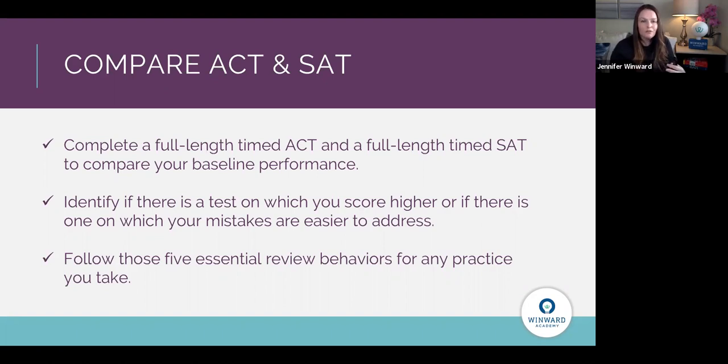So what's really beneficial for them is that when they do those 5 behaviors for the ACT and the SAT, they start to notice patterns. If they recognize, wow, on my ACT, my score was comparable to my SAT, but I made the same mistake 6 times, okay, that's going to be easy to address, and then maybe you have more potential to grow your score if you're just missing the same thing that's repeating over and over. Whereas if on the SAT you also had 6 mistakes, but they were in 6 different areas, okay, maybe that's going to be harder to improve.